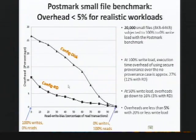As we increase the reads and reduce the writes, the overhead goes down, and here the area of interest is actually 80 to 100% reads, because that's where the typical file system workloads are. We'll actually show that for most typical file system workloads, there's around 80% reads and only 20% writes. Here you can see that for this real area where the file system works, we have overheads of less than 5% for both modes.